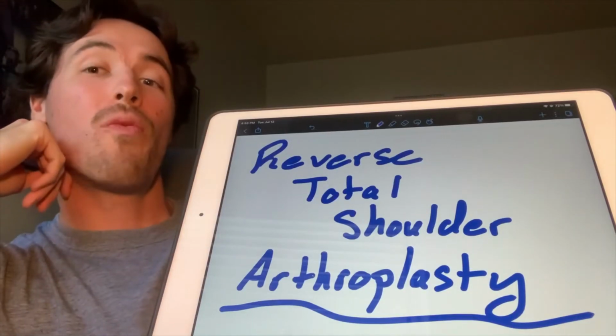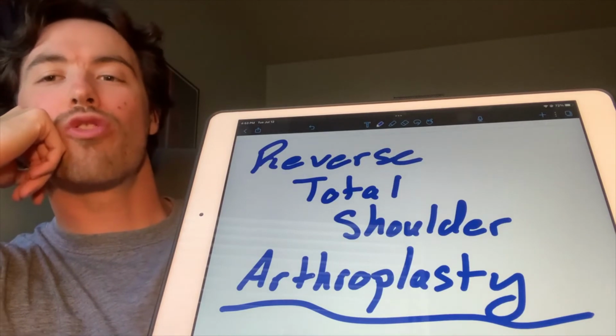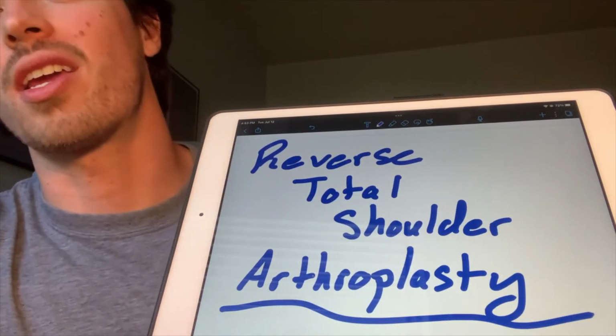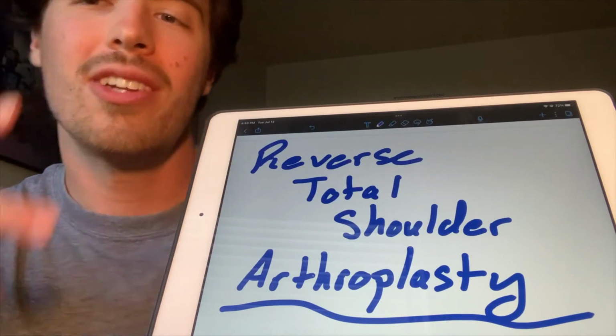Okay, we're talking about reverse total shoulder arthroplasty. Check it.